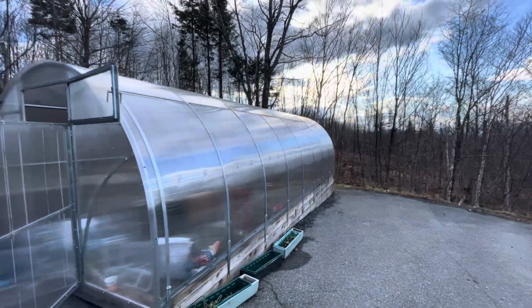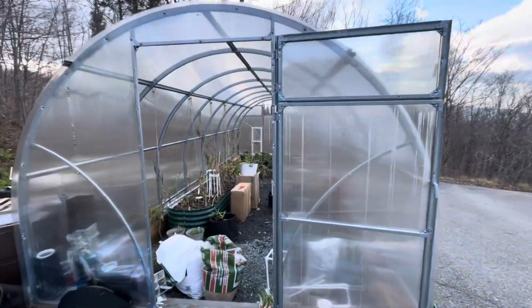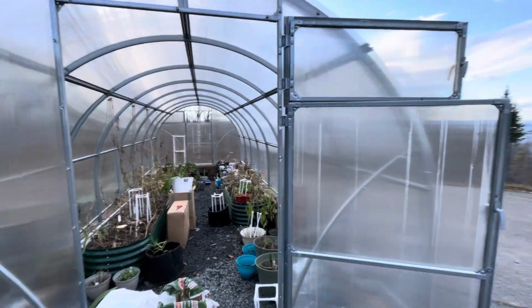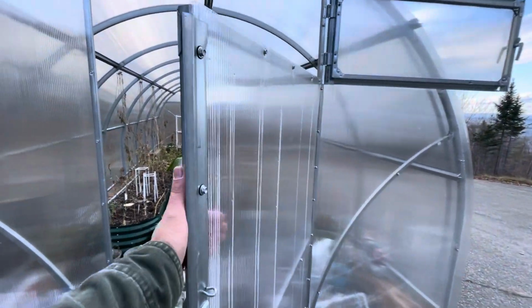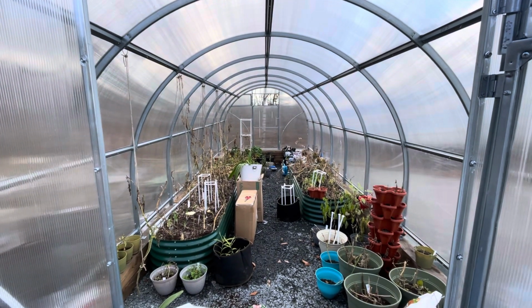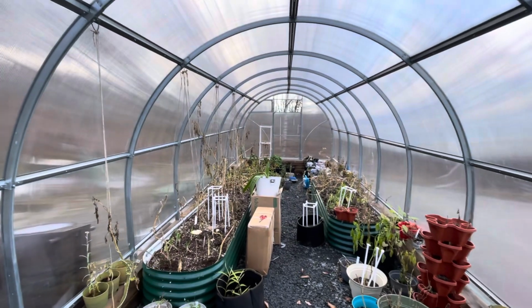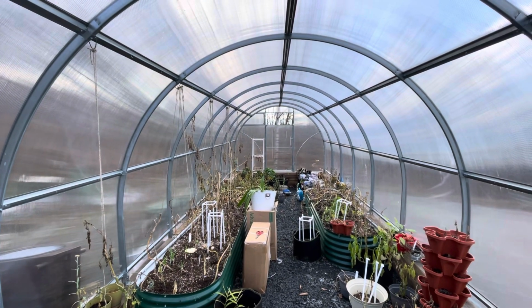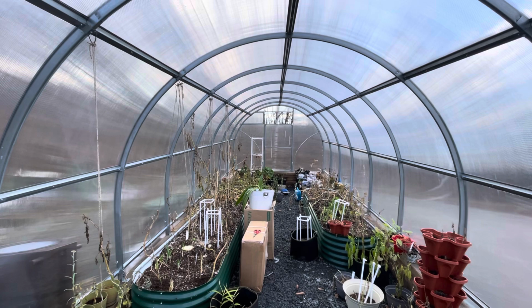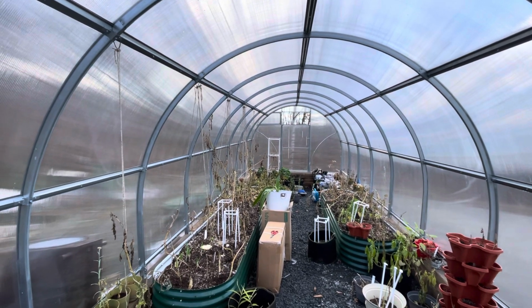We've got the six-month review of the greenhouse, mid-November, early November. Winter has pretty much arrived. We've had some snow already this season, I think November 1st. The greenhouse has handled a lot of wind and a couple of storms up the coast. I think one of them was a hurricane, with 50-mile-an-hour wind gusts or more. Definitely some trees went down.